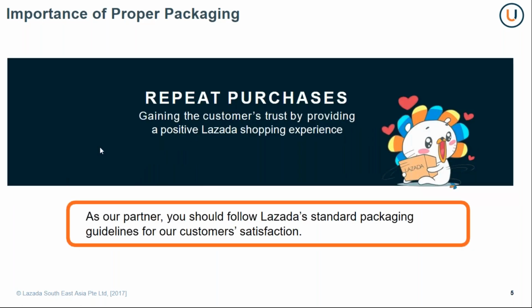Aside from those important factors, you also want to influence your customers and encourage them to do repeat purchases. What is repeat purchases? This is gaining the customer's trust by providing a positive Lazada shopping experience, or the Suki system here in the Philippines. As our partner, you should follow Lazada standard packaging guidelines for better customer satisfaction.